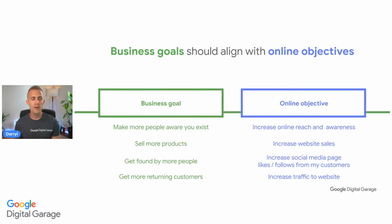Let's jump down to the third one. Maybe you want to get found by more people. Your online objective would be to increase the social media page likes or followers from my customers. Last one, maybe you want to get returning customers. You want to increase the traffic to the website. Establishing that business goal, turning it into an online objective. Hopefully you can think of something similar.